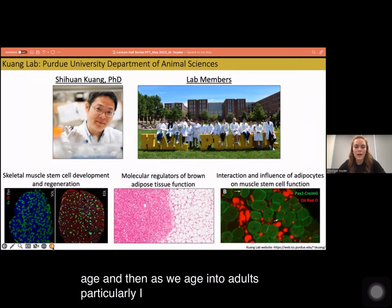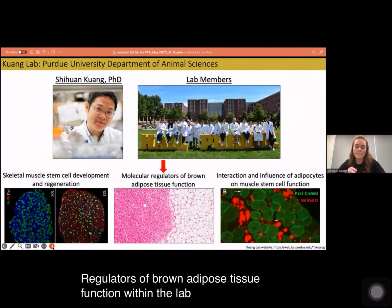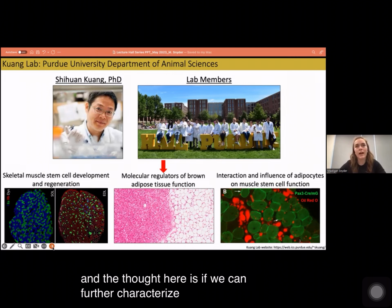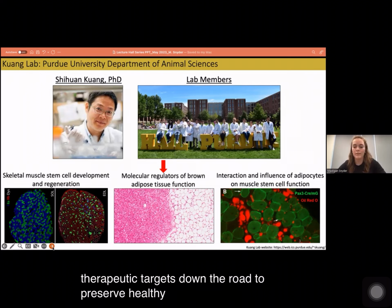Particularly, I look at the molecular regulators of brown adipose tissue function within the lab. And the thought here is if we can further characterize brown fat tissue and understand genes that regulate it, then we can potentially develop therapeutic targets down the road to preserve healthy fat within our bodies.